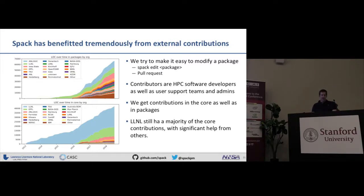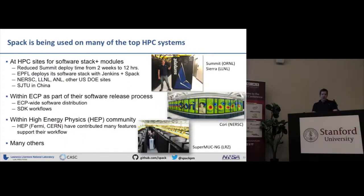And then down here in the core, this top part is Livermore. So we're still making a very significant number of contributions in the core and trying to manage the community. But we have significant contributions from other places. So this is EPFL. We have a collaborator there in Switzerland who's helped us out a lot. And also the folks at Fermilab and CERN have added some really cool features to Spack. It's used on many of the top HPC systems. So right now, I think I looked at the top 500. We're used on at least 6 out of the top 10 to deploy software, which is pretty cool.